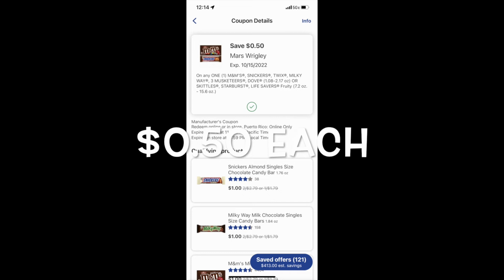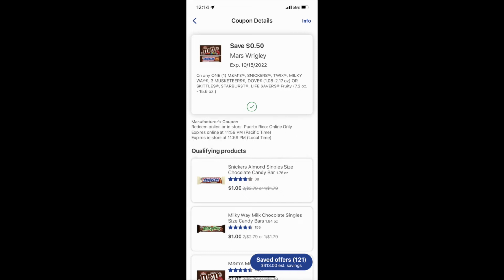This is something I forgot to pick up, but I'm kind of glad I didn't because it's super hot outside right now. I didn't want to leave this in the car. These are the Mars Wrigley candy bars: M&M's, Snickers, Twix, Milky Way, Three Musketeers, Dove, or Skittles, Starburst, Lifesavers, all that. So these are on sale for $1. There is a 50-cent digital coupon on the app. So that makes one of these candy bars just 50 cents. So pretty good deal because these are usually $1.79. So you're getting them down all the way to 50 cents.